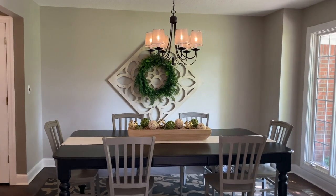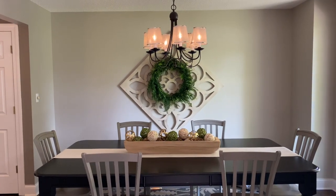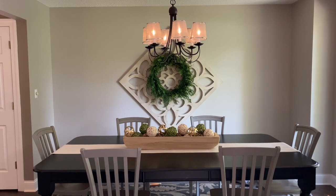So you all seen my dining room. I have ordered a brand new dining room chandelier. The chandelier that I ordered is long and skinny. It's black, just like that. It's a farmhouse lantern, it's called, but it is super sleek. Completely different look than what I have here, and I am so excited about it. But today, I just want to do something different on my table.